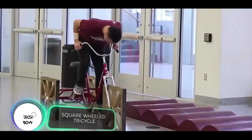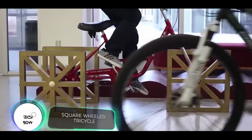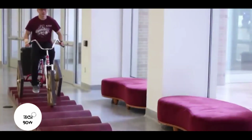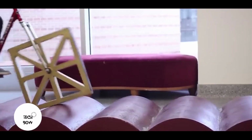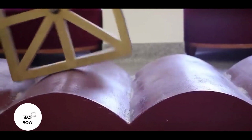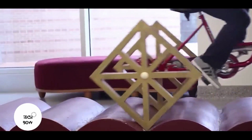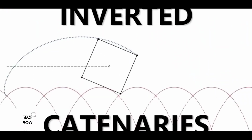If you managed to steal a square-wheeled tricycle from the museum and tried to ride it home, you'd be disappointed, says one of the reviews. The fact is that you can ride this tricycle more or less comfortably only on a specially prepared track. Engineers not only created the tricycle, but also had to find the optimal shape of the curve to get such a wavy route. These are called catenaries.